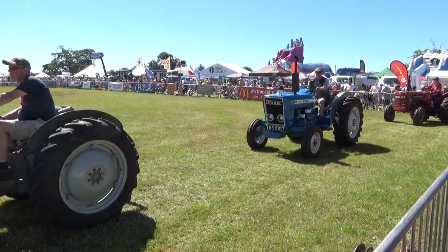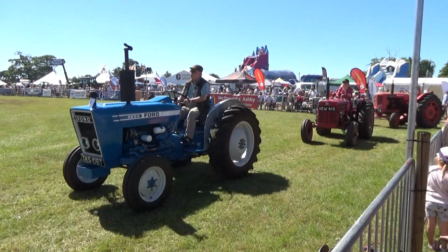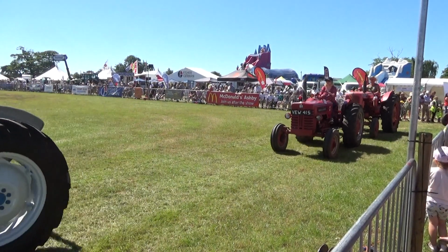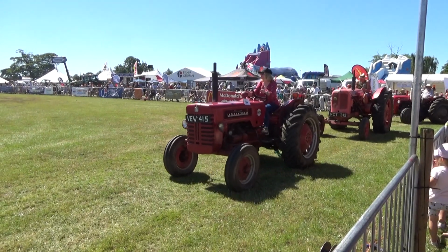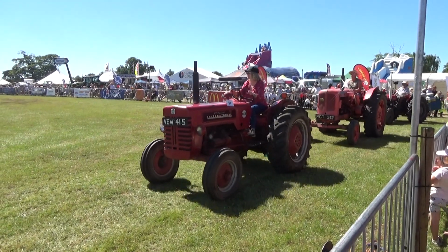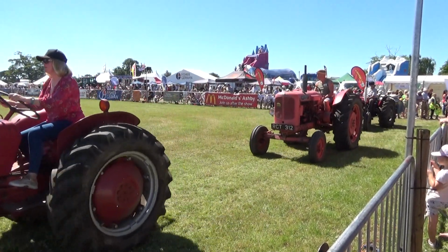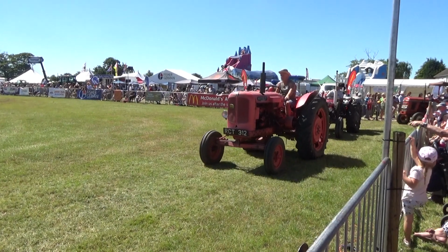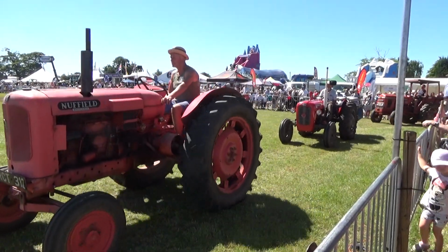Coming along to the commentary point now, a Fordson E27N, very familiar for wartime farming operations, grew a lot of food during the Second World War. This one is just pre-war because it has the wider mudguards on it. But the standard Fordson was employed on most farms up and down the United Kingdom. And following that is another Fordson E27N in quite nice, tidy condition and running and sounding very well.